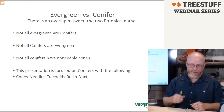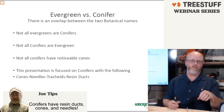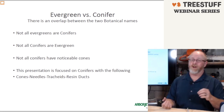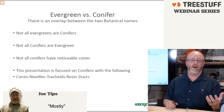What's interesting is that not even all conifers have cones. There's one tree that in taxonomy is actually classified as a conifer with no cones. And believe it or not, it's the ginkgo tree. So there's a little trivia for you. It may be on a quiz, may not, but I just want you guys to be aware of that. That is considered a conifer, but is not a cone-bearing conifer.